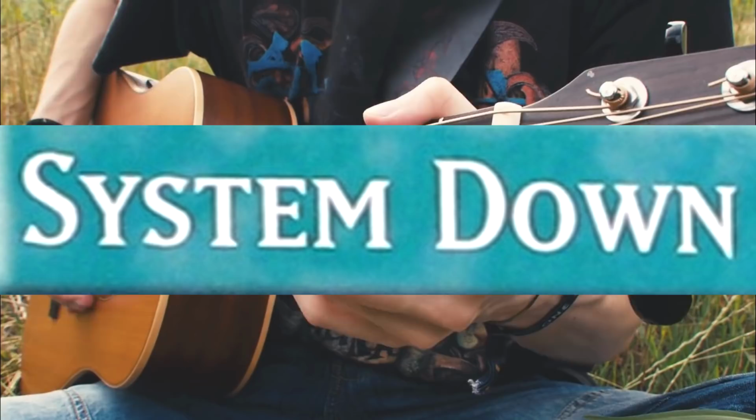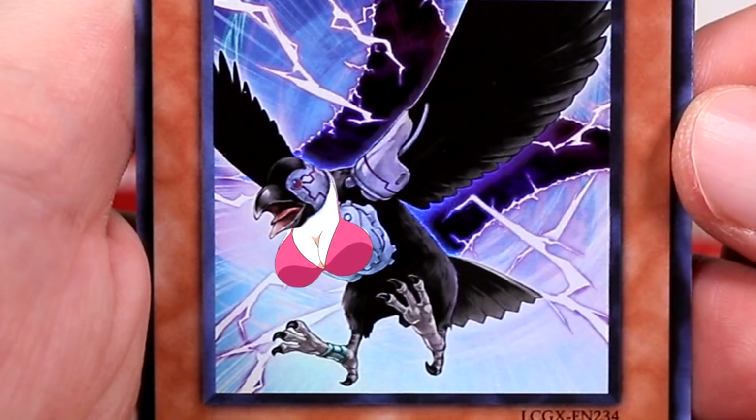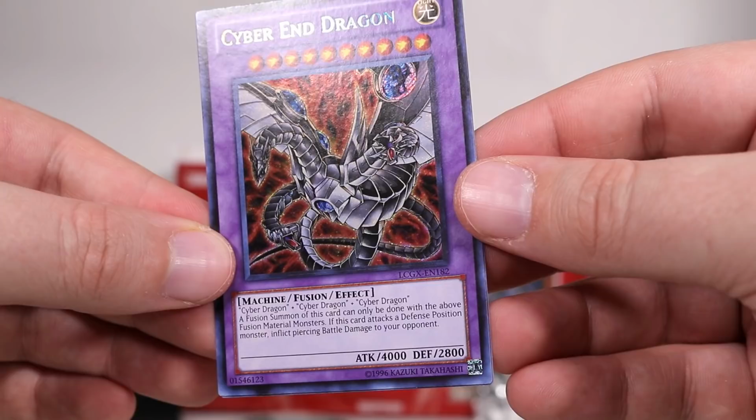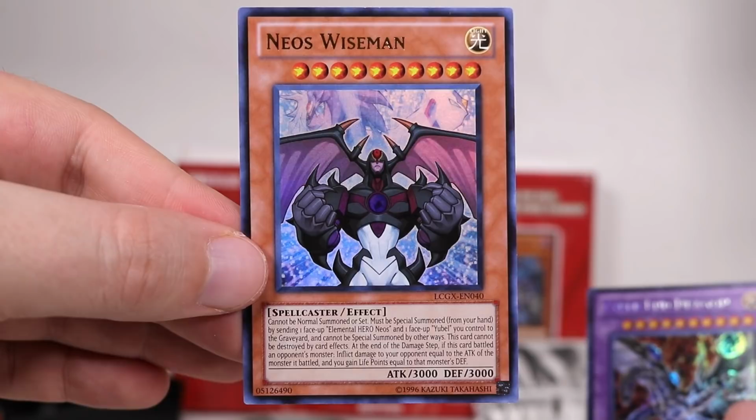Interesting, System Down. Elemental Hero Neos. We've got the Double D Crow. Look at the big titties on this one. After that, we have... Oh, okay. Oh, it's not even on the end either. So the order is a little off. Cyber End Dragon. Look for the type of... Oh, alright. And then on the... Wait, no. Yeah, this is still a holographic. The Neos Wise Man. Yeah, I guess he looks wise enough.